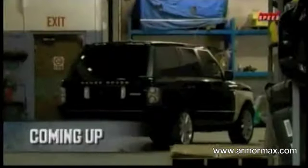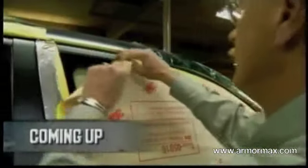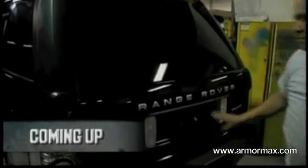Coming up, a newly armored SUV hits final inspection. But will it pass? When you put over 1,000 pounds of ballistic steel in a vehicle, there's always a chance for body damage. Is that these vehicles have held up in the field. We've had over 250 attacks on our vehicles, and to the best of our knowledge, there's been over 400 people whose lives have been saved.